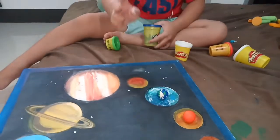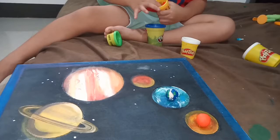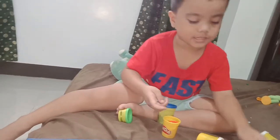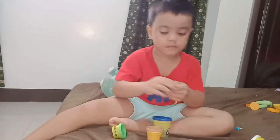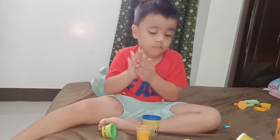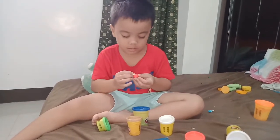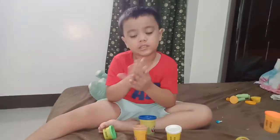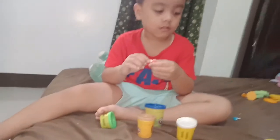Mars. Okay. This one is red. So it's smaller than the Earth. Yes. It's okay. It's like this. Okay, you still have yellow here.